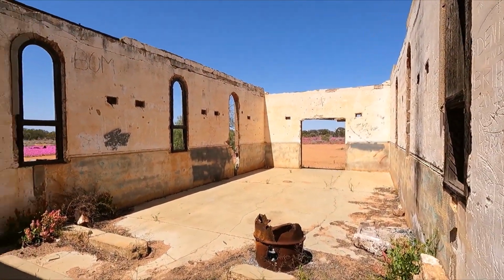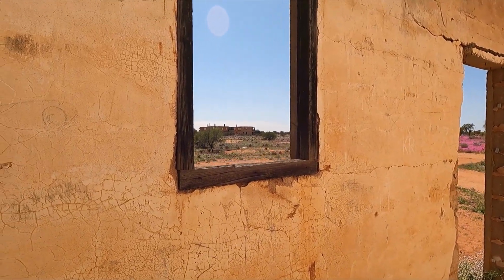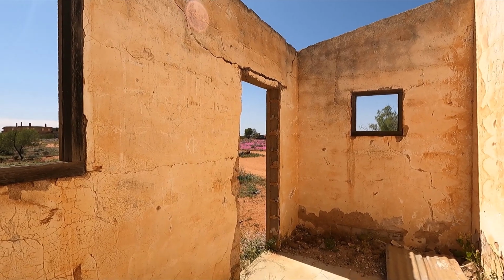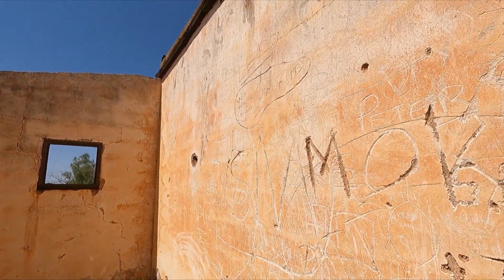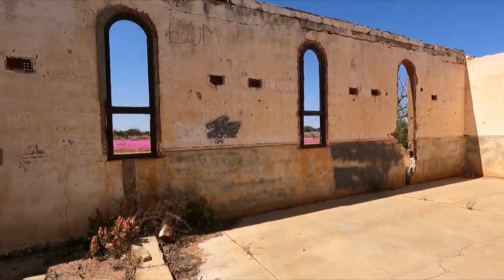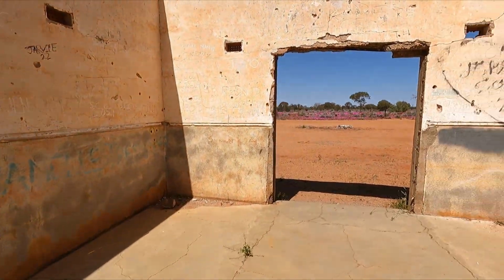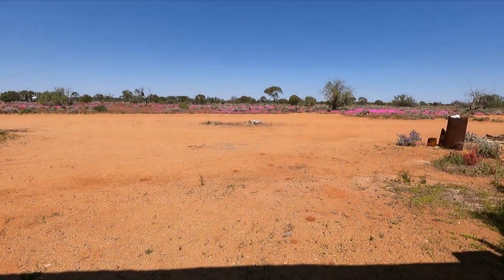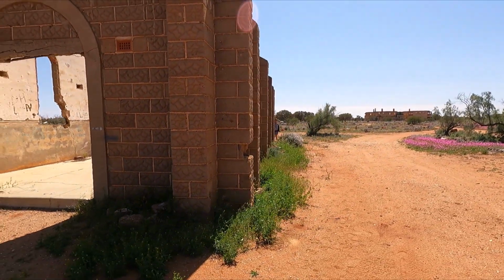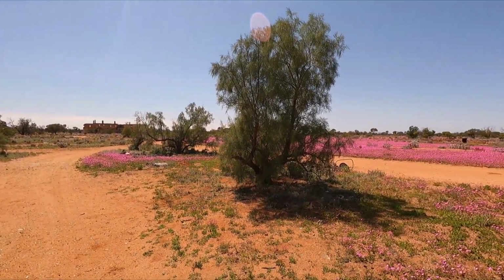Right, we're in one of the old churches. And then, look at that. It's the old pub. Goes through there. See the van. Wow. Why do people have to graffiti everything? Those flowers are just taken.